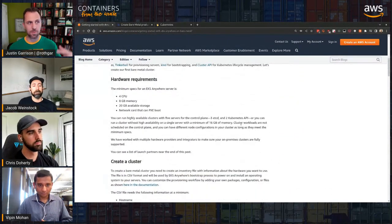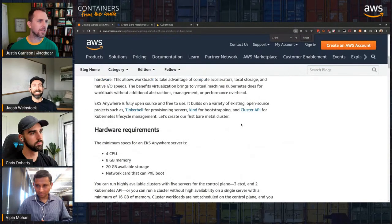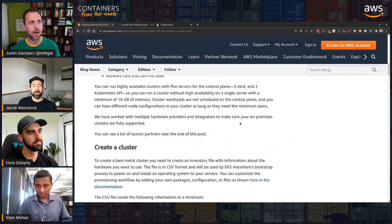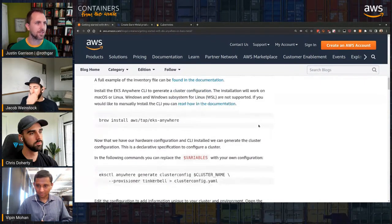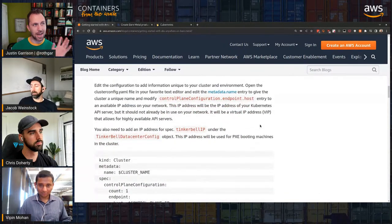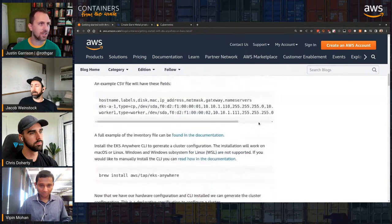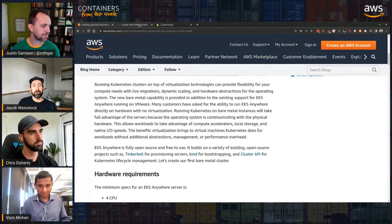But in this blog post, it's probably way too small. At least I can't read it. I go over some of the basics of how to provision the workflow. Like you need a hardware inventory file, you're going to create a cluster, and just how to install it. So we're going to walk through all of those steps in an actual cluster. But I just wanted to show off that we do have a blog post out there. I will post the link here in a second.